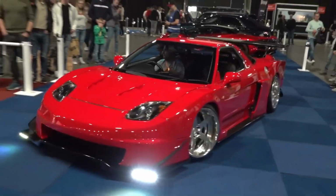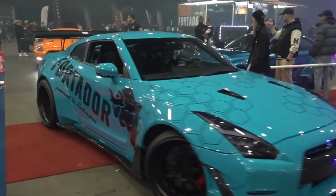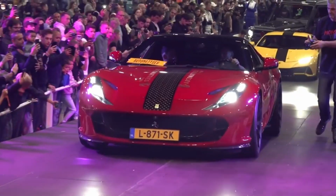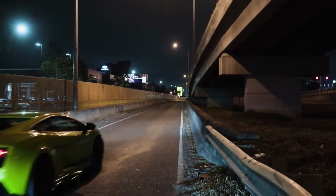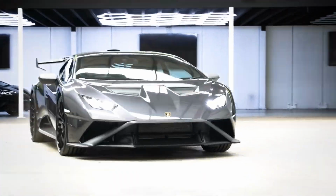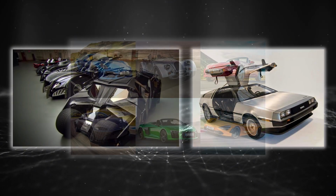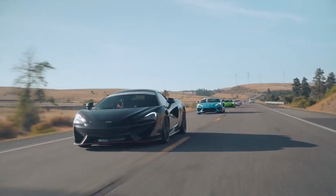Today, we're revving up the engine and taking a ride through some of the most iconic cars in Hollywood history. These legendary vehicles didn't just make a name on the road. They stole scenes, created unforgettable moments, and became stars in their own right. Buckle up as we dive into the legendary cars of film and TV that left a lasting mark on pop culture. We're talking Batmobiles, DeLoreans, and more, so stick around because this is one lineup you don't want to miss.